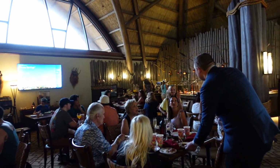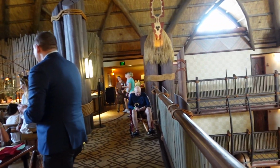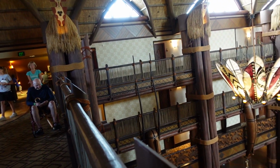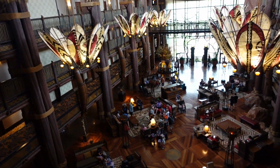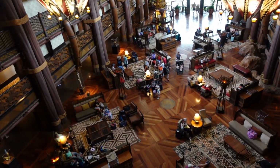I know we've seen some of the food, but let's take a look at the view. See what you guys think. We're on the sixth floor of Disney's Animal Kingdom Lodge at the Kilimanjaro Club. You have this amazing balcony looking out to the main lobby.